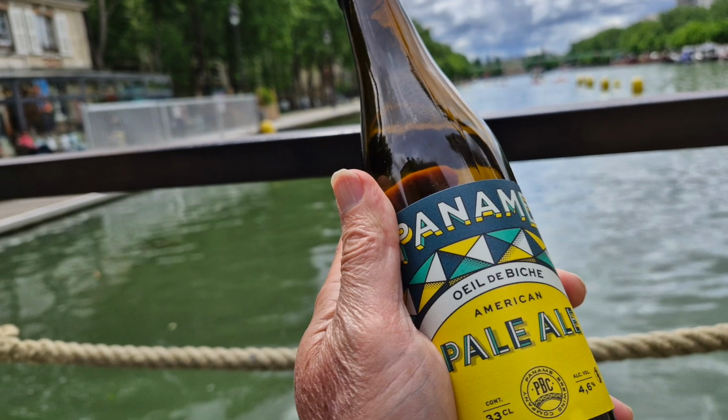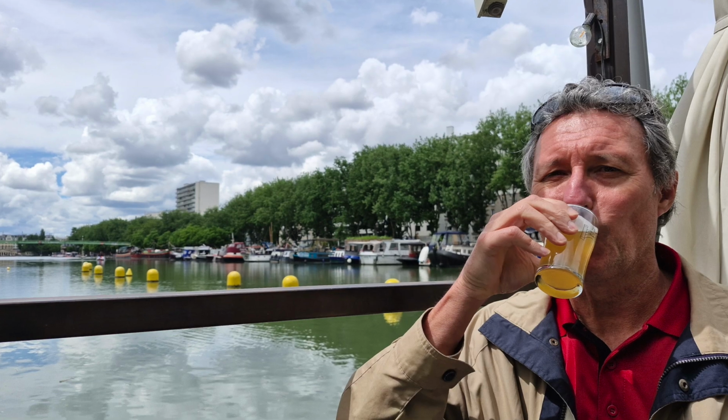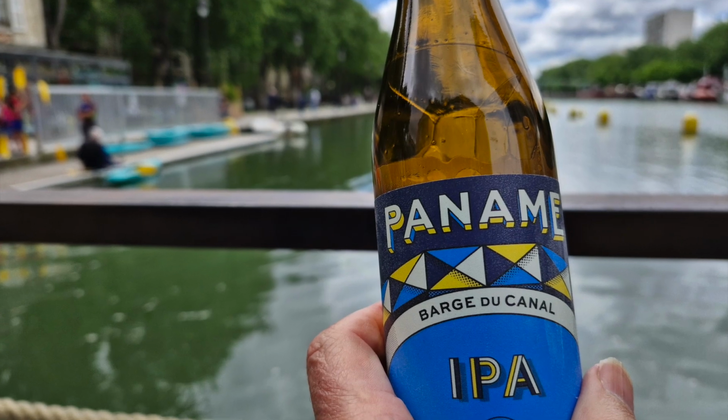We then proceeded to try pretty much every beer in their range, both on draft and in the bottle or can.